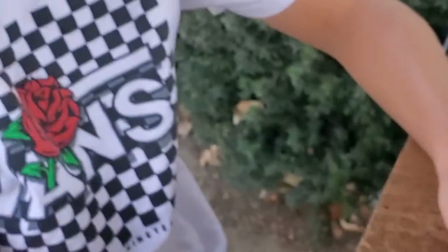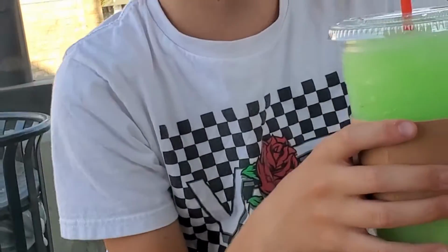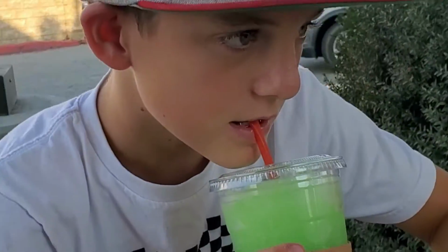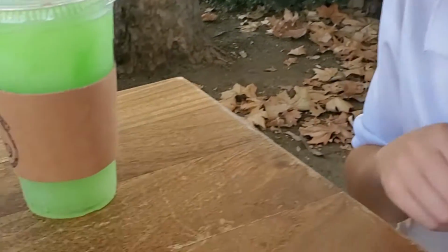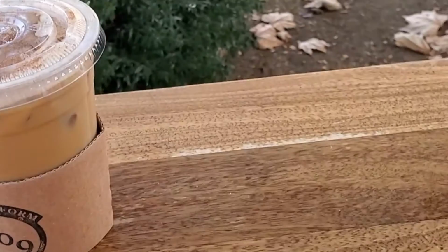Jace, what are you drinking there, bud? A green apple slushy. And so is Bryce as well. I got the same thing. Yeah, what do you say? Is that a thumbs up beverage? Yeah. You would recommend it? Yeah. Good. All right. And then I got a pumpkin spice latte on ice. So I'm basic. All right, guys. There we are. Platform 909. So Chino Hills.